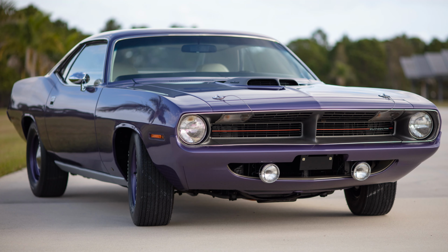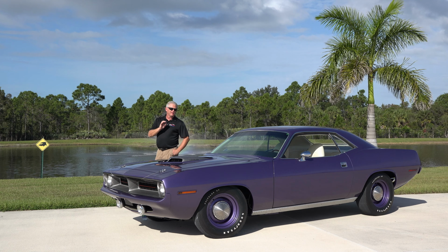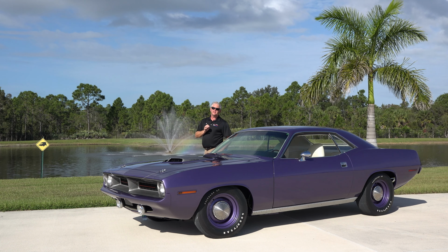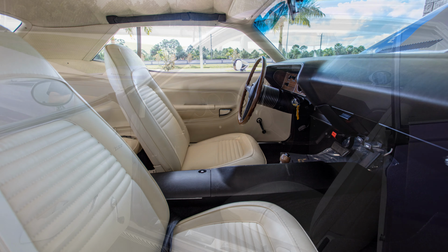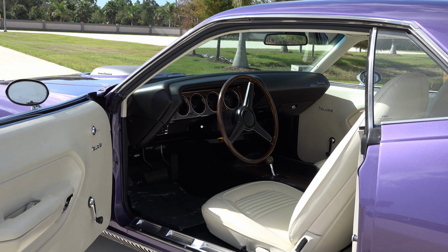You had your Goodyear Polyglass GT tires on it. This actually has the C55 bucket seat code in it, which has the white bucket seats, the rally dash, and the slapstick shifter in it.